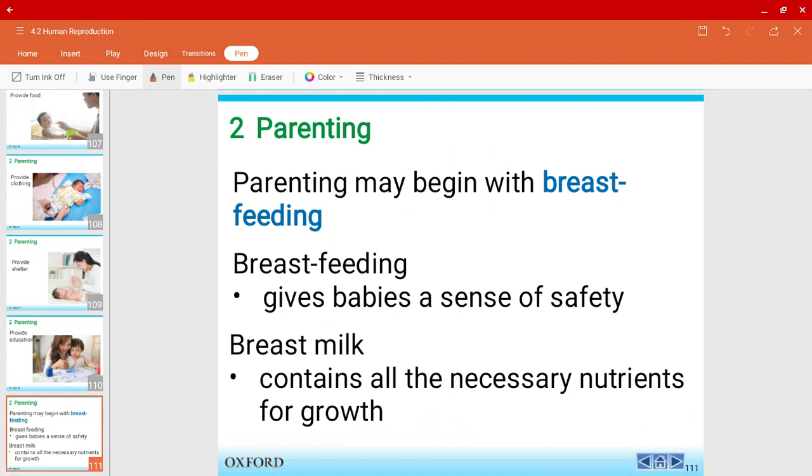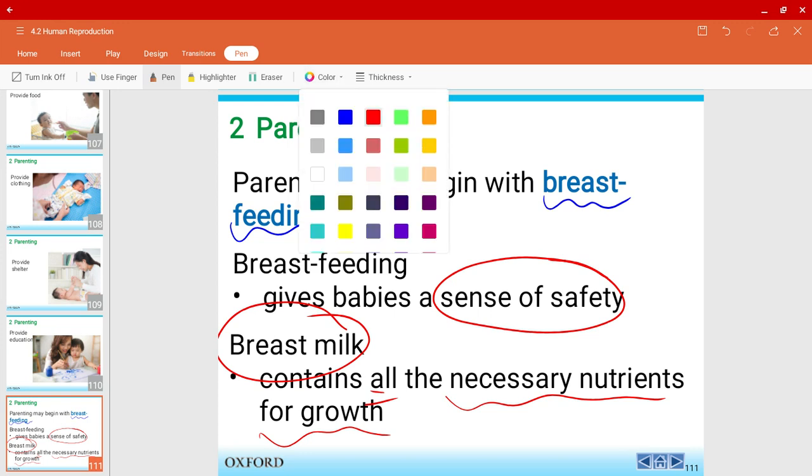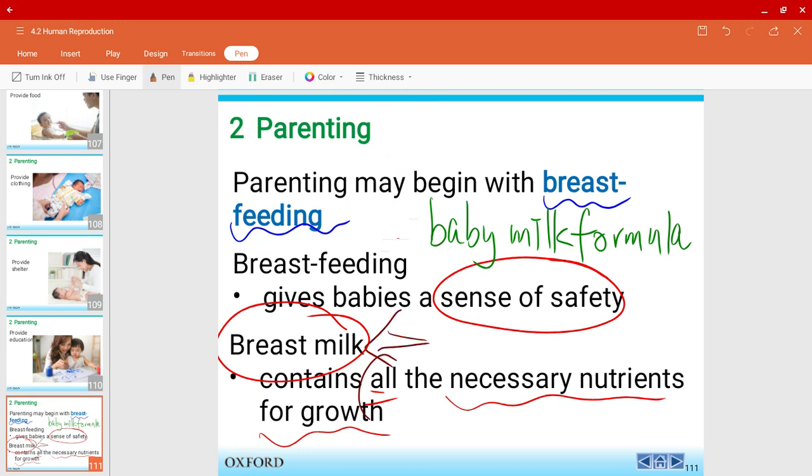Parenting may actually begin with breastfeeding in certain households. Breastfeeding is very easy. It is when the baby is being fed by the mother. Breast milk contains all the necessary nutrients for growth, and breastfeeding also gives babies a sense of safety because the distance between the mother and the baby is very small. The mother and the baby will have a very good bond. However, some mothers prefer giving their babies baby milk formula. As I mentioned earlier, some mothers prefer giving breast milk because it already contains all the nutrients, but baby milk formula may not contain all the nutrients. So it really depends on the mother.